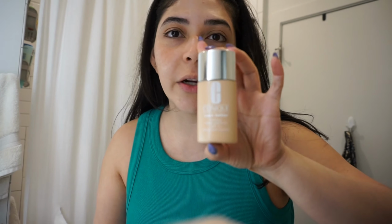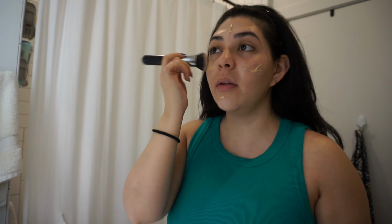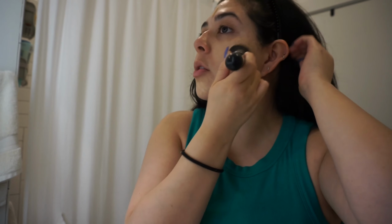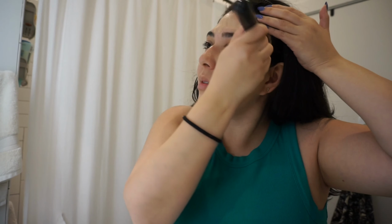The Clinique Even Better skin foundation. And I just put some on my cheeks and my forehead. This one is actually really great because you can build it up. What I've learned about my makeup is that the older I get, the less I want to appear to have makeup on. And I really like this natural, clean girl aesthetic. I use my brush like a beauty blender because I feel like you get a much more flawless finish.